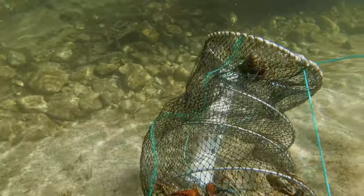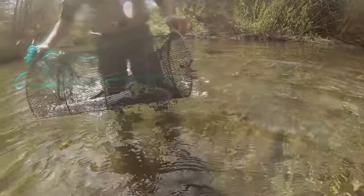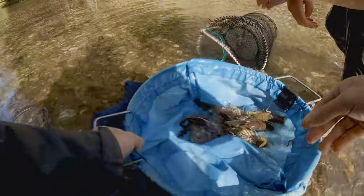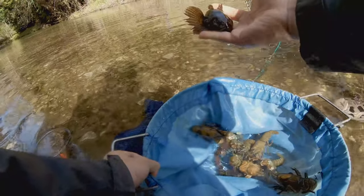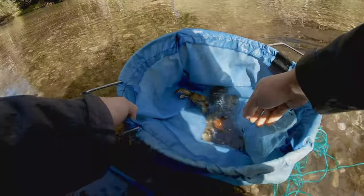Oh no, more than that. Big one. Scoping fish again. More scoping than anything else. Wow, see? You can release the scoping. They look like a cabazon. Freshwater cabazon. It looks exactly like it, even.